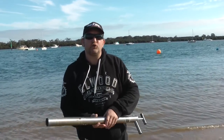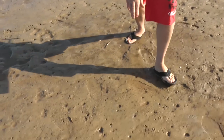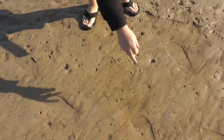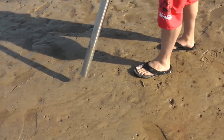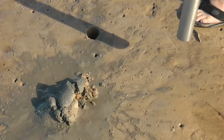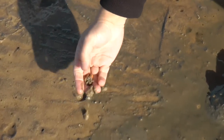So we're at the water's edge. Now what we're looking for when you pump for bass yabbies or even sandworm is these little holes we see. All these little holes here is where these little creatures are living. So we just find a nice hole, like so, put our pump on, pump up. Squeeze it out, and there's one there. We can see one right there as well. It's come out of that hole.